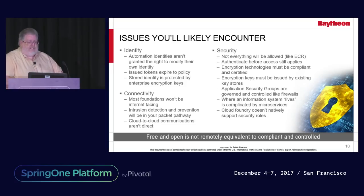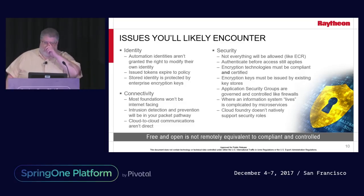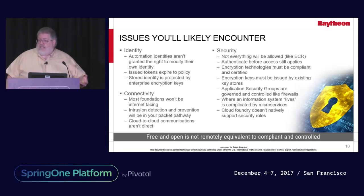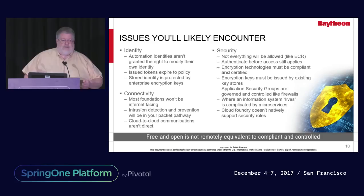Sticking to the top left, tokens. So there are tokens everywhere. We have identity tokens for people, we have identity tokens for applications, we have relationship tokens. Whatever you do for tokening, you're going to have to ensure that these expire and are managed to policy. I'm sure a number of you have already dealt with things like 90-day rotating expirations of passwords or 1-year revocation of certificates and private keys. Whatever policies you have at the enterprise level for the individual and system to system need to be reflected in your automation and in your platform.